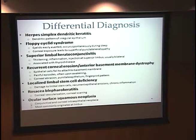SLK, or superior limbic keratoconjunctivitis, could also explain some of these findings, specifically the thickening, inflammation and injection at the superior limbus. However, this is often bilateral, and in our patient, it was unilateral. Recurrent corneal erosion was also considered, as this can also cause a punctate keratopathy. However, this is usually very painful. A localized limbal stem cell deficiency was considered, as well as rosacea, blepharokeratitis.